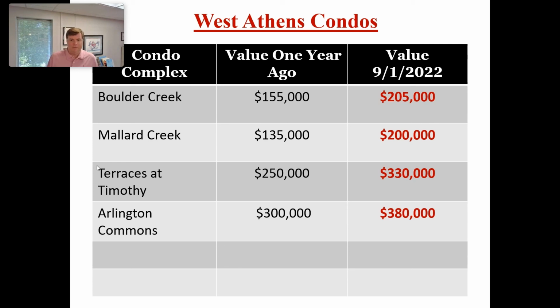Terraces at Timothy, 250 up to 333, which is the 330 complex, very close to the corner of Timothy and Epps Bridge Road. Arlington Commons, another great complex right behind Coldwell Banker, one of our competitors here in town. We had one there that we sold almost below 300 during the pandemic, and then we saw another sale at 330, and then another sale recently at 380 for one that was fixed up inside. So you're probably looking mid 300s for Arlington Commons.